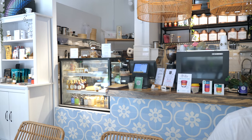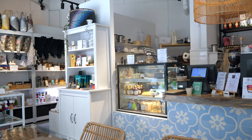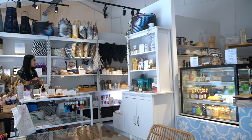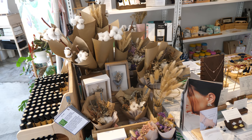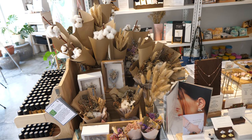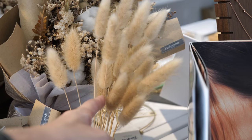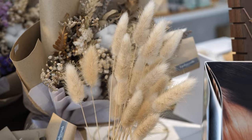So this is the cafe, the social space. They sell a lot of stuff besides pastry and coffee. They have a lot of homemade or handmade items. The white thing there, it looks like cotton. I'm not too sure. And I don't know the name for this as well. But all these items, they really add texture to the environment.